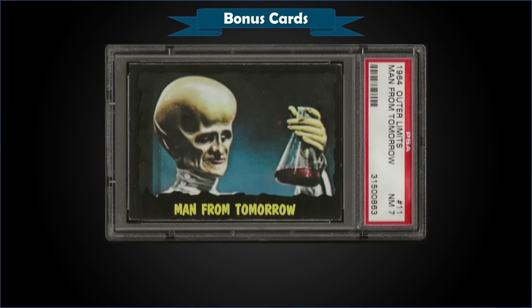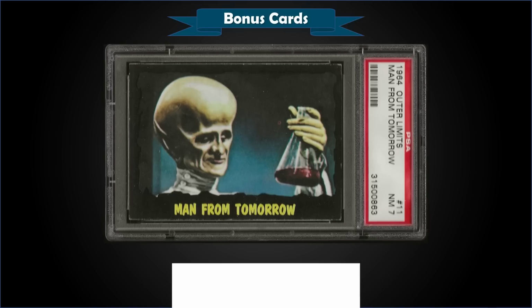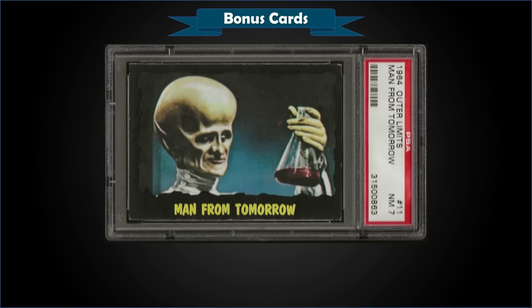From 1964, Outer Limits, we have Man from Tomorrow, graded near mint PSA 7, sold at auction for $89. It's a pop of 27 in a PSA 7 slab. There are 16 graded higher, with the highest being 2 mint 9s.